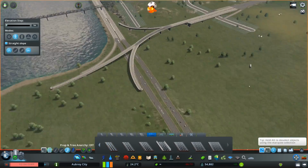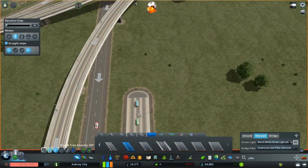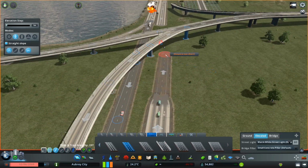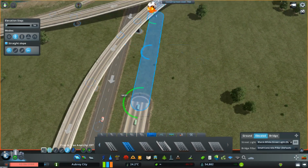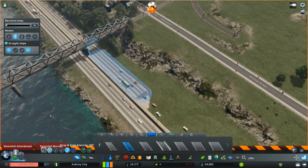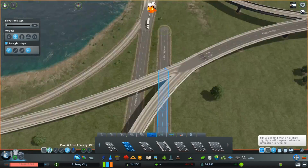So this interchange, in terms of building difficulty, it wasn't as bad as the sunken section of the highway, due to the amount of room I had to build, plus it being elevated. I don't really have to worry about size constraints or any obstructions. I mean, you could just build right over it, even if there were buildings underneath.